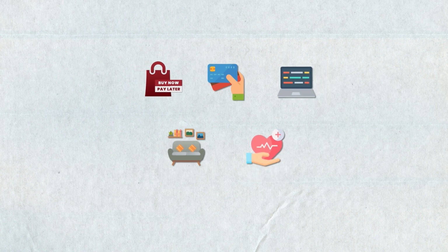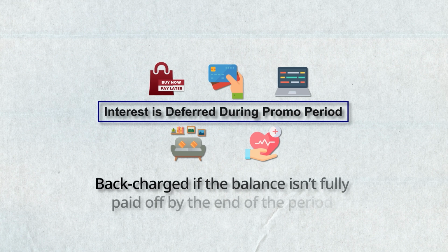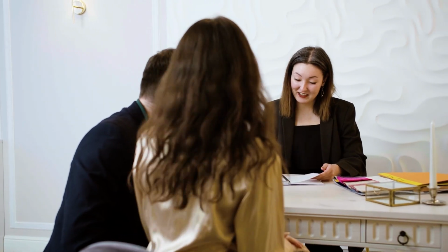2. Deferred interest. Often associated with BNPL options, store credit cards, electronics, especially for major purchases, furniture financing, and medical expenses. Interest is deferred during the promotional period but will be back-charged if the balance isn't fully paid off by the end of the period. This is especially common with large retailers and certain healthcare providers.